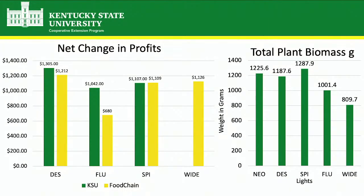And so I just want to bring attention back to comparing the two trials that we ran at Kentucky State, where we had that 4-foot by 2-foot area and that 4-foot by 4-foot area. And you can see that there is a drop in the net change in profits between the Fluence and designers that is very similar to the amount of the cost of that light. So the Fluence light was about $360, and that will get you back up to about that same cost at KSU. And the designer's light was about $100, and that will get you back up to about the same cost at KSU. And so that addition of a second light into the system was what is making up that large reduction in the net change in profits.